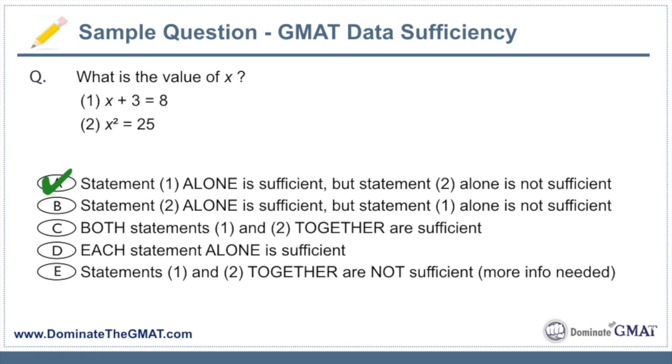And the reason is because only statement number 1 gives you enough information to answer the question, to figure out what x is. In other words, only statement 1 by itself is sufficient to answer the question because obviously you have a single equation with a single variable. You could solve for x. And as I said, x would equal 5. But again, I don't care that x equals 5. I just care that I can answer the question.